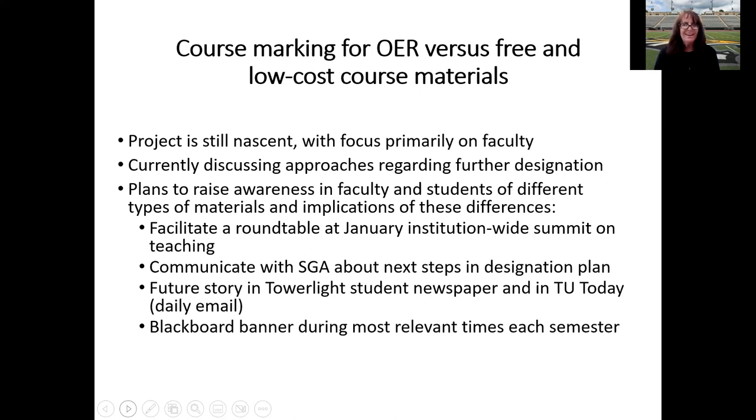So course marking, this project, as Jen said, is nascent. We started it this fall. So building up to last spring 2022, we worked really, really hard with a lot of different people on campus, the OTS, which is our tech office, primarily with the registrar's office as well, which was just exceedingly excited about working with us on this.